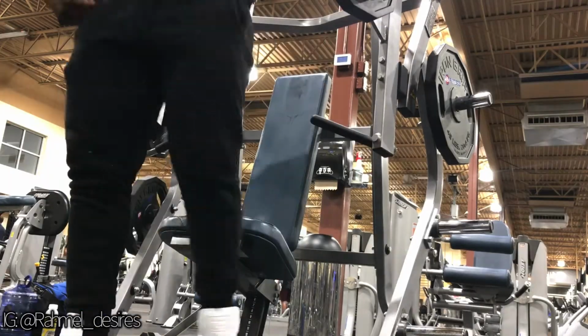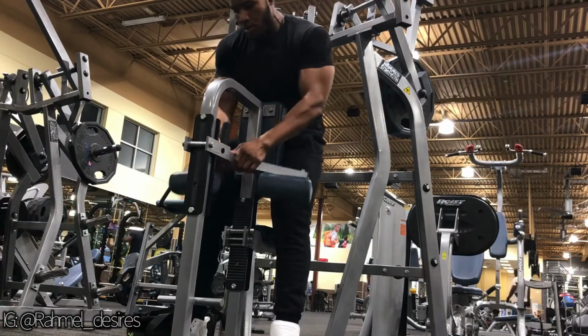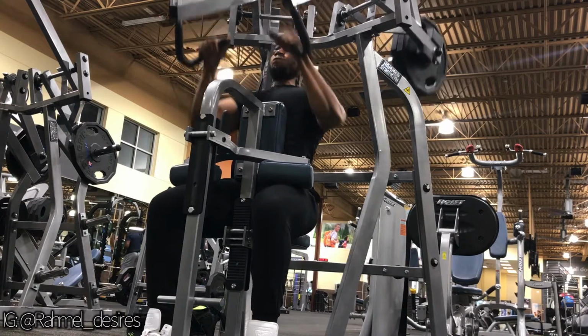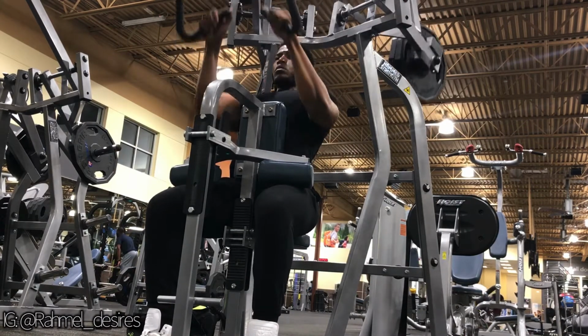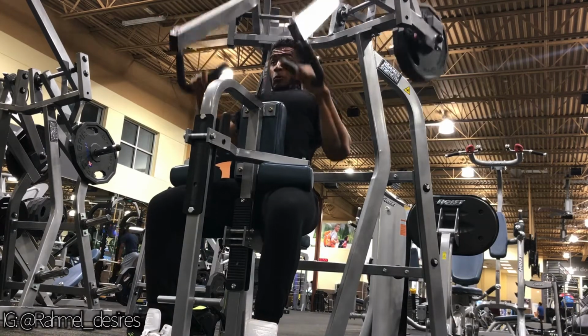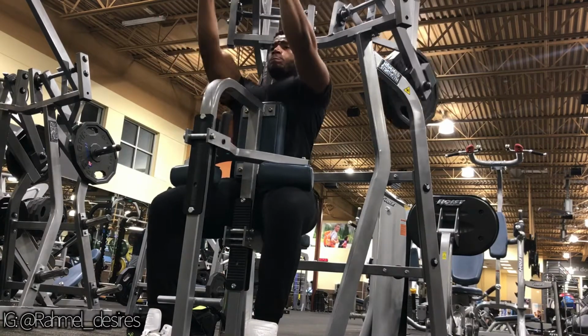I like to stick to high volume, so I like to do a lot of supersets because it keeps me in and out of the gym as quick as possible. If I did all 8 exercises individually, I'd probably be in the gym for an hour and 45 minutes. But this workout, surprisingly enough, from first exercise to last exercise was only about an hour and 10 minutes.